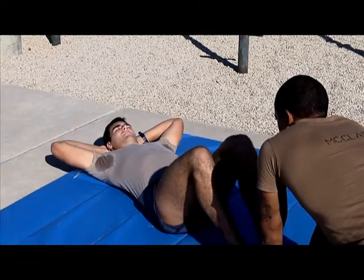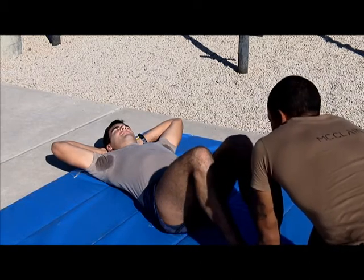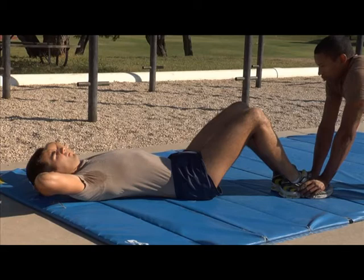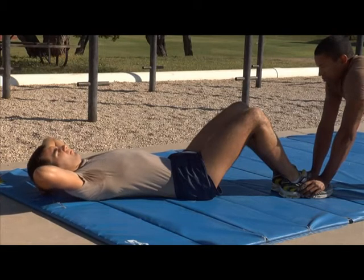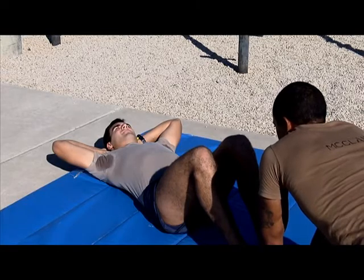The fingers are interlocked behind the head with the head on the ground and the knees bent at approximately 90 degrees. Another individual will hold the feet during the exercise. If the applicant prefers, they are allowed to use a fixed object to hold their feet down. This is a 2-count exercise.